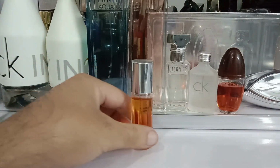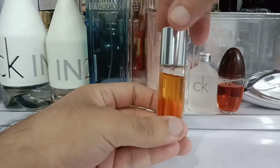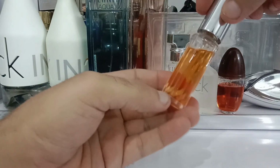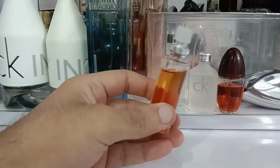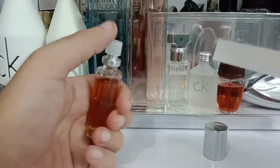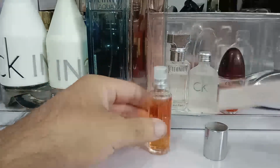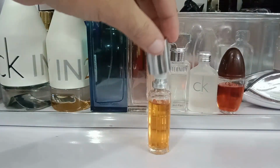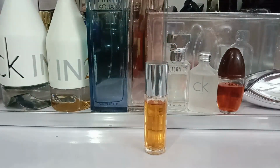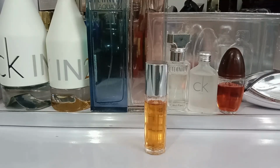The bottle is a classic design. It is a simple transparent glass with lines on the side and a silver metal cap. The sprayer I will show you here with a fresh spritz. It is kind of okay for the small miniature bottles, but I have not tried whether the bigger bottle sprayers are good enough.